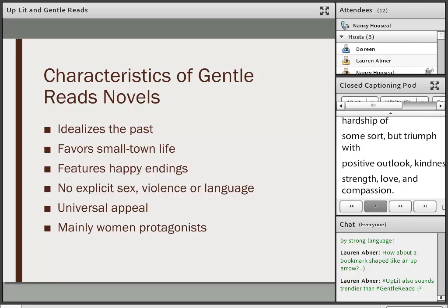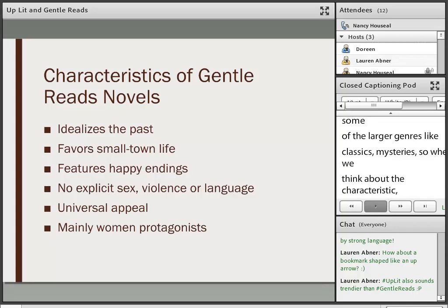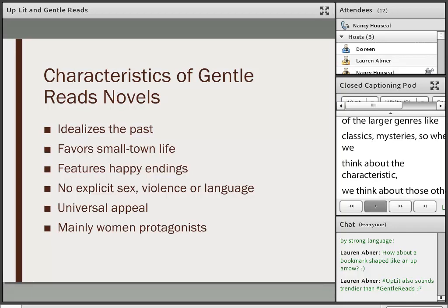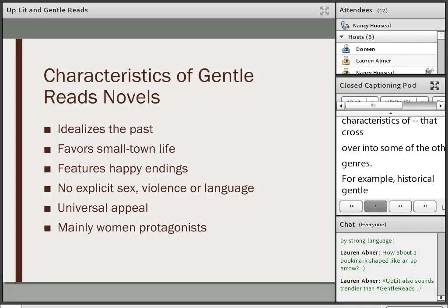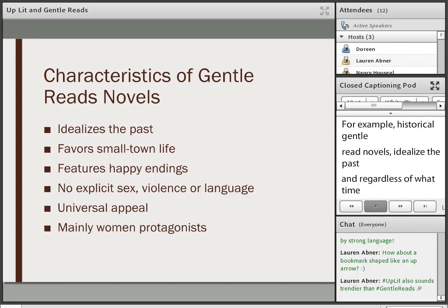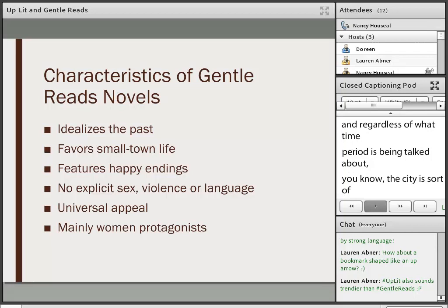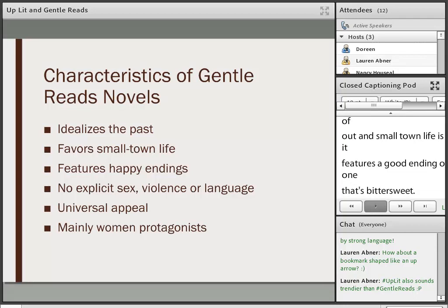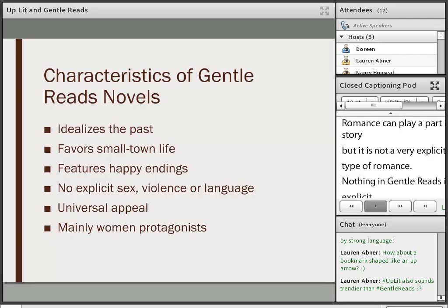Usually gentle reads is considered a subgenre of some of the larger genres like classics and mysteries. So when we think about the characteristics, we think about those other characteristics from that crossover into some of the other genres. For example, historical gentle read novels idealize the past, and regardless of what time period is being talked about, the city is sort of out and small town life is in. These novels usually feature a happy ending, or at least one that's bittersweet. Romance can play a part in the story, but it's not a very explicit type of romance. Nothing in gentle reads is explicit. No sex, no bad language, no violence.